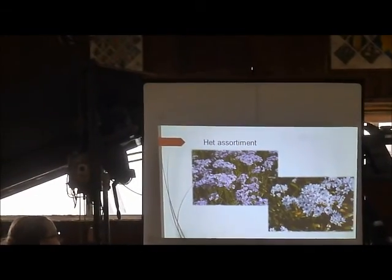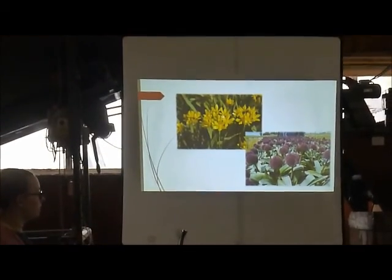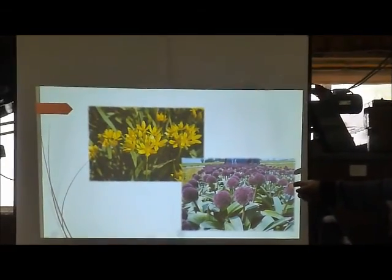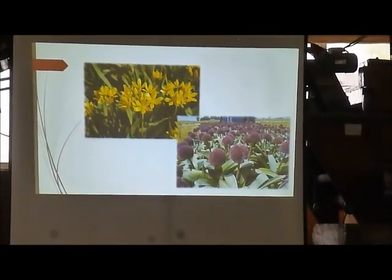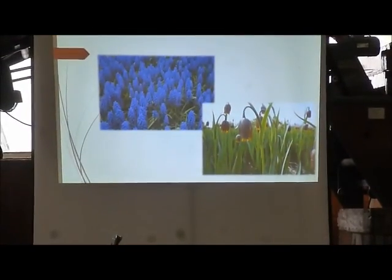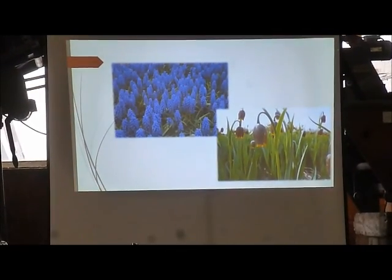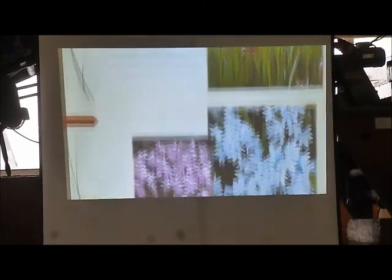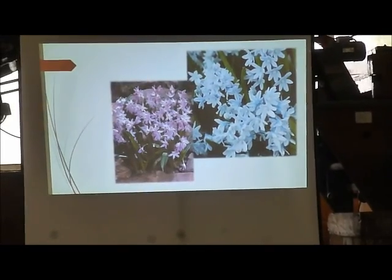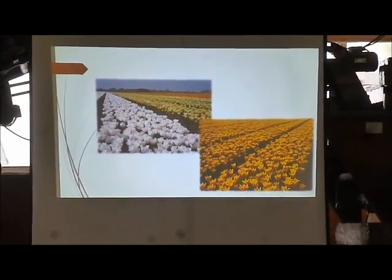This is what we are growing. This is an allium. Also alliums, and this is our special allium, and that's Ostara. This is a very valuable product. Here we have muscari and fritillaria, tulips. Also, this is chionodoxa and tulips. We also have tulips.